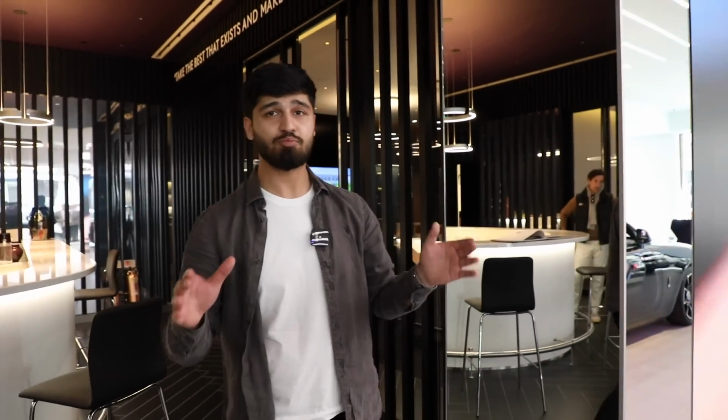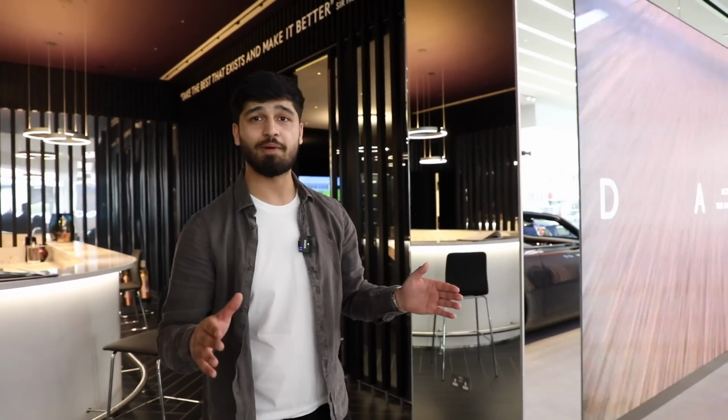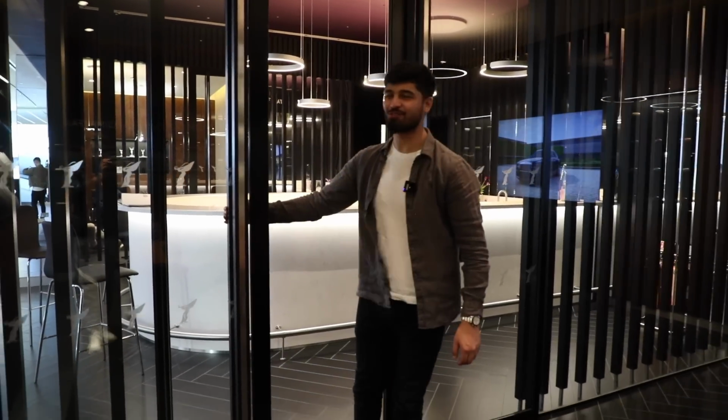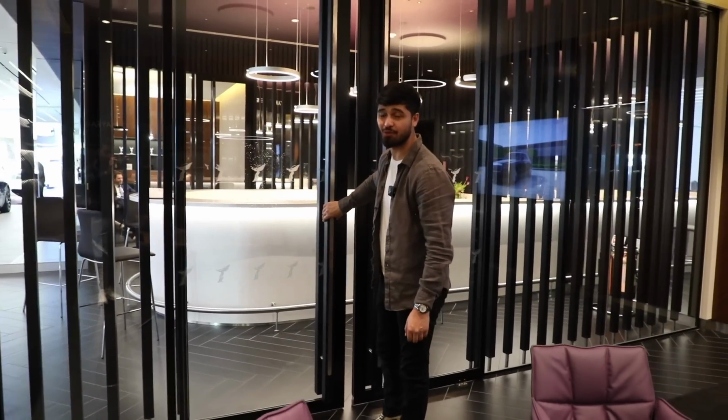Now, this is a very special room. If you manage to get into this room, it's probably that you've put your money where your mouth is and you're about to close the deal off on your car. So this is where you get brought in. Welcome to the Rolls-Royce atelier, the Spec Room, shall we say.